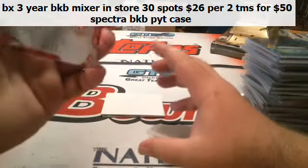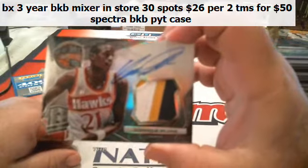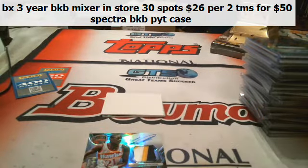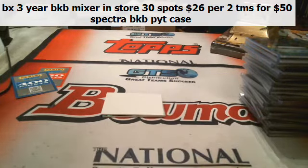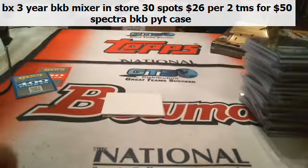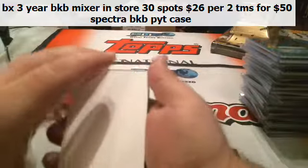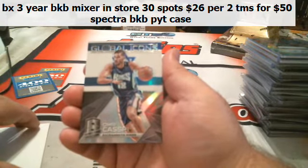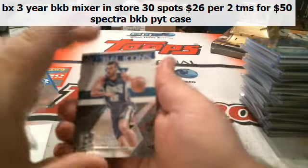Wow. Is that a black? Black, three color patch, the human highlight reel, Dominique Wilkins. What up, Dominique? You human highlight reel, you? Leo is annoying. Nah, this is Leo's PC. He has the Hawks. Atlanta Hawks PC love for Leo. I think the last card is just the one per case thing. Upside down for the Kings, Omer Asik. I don't know how to say his name for the Kings.